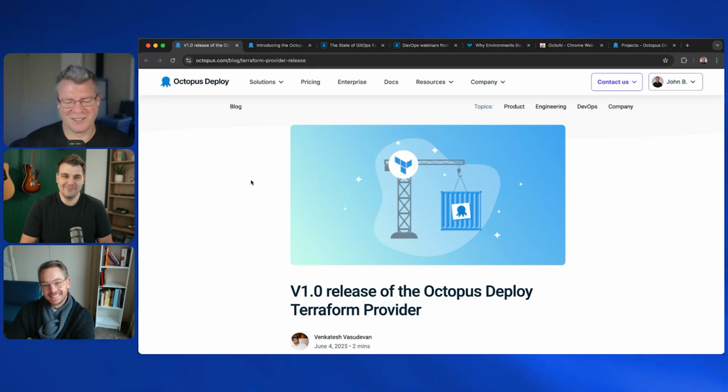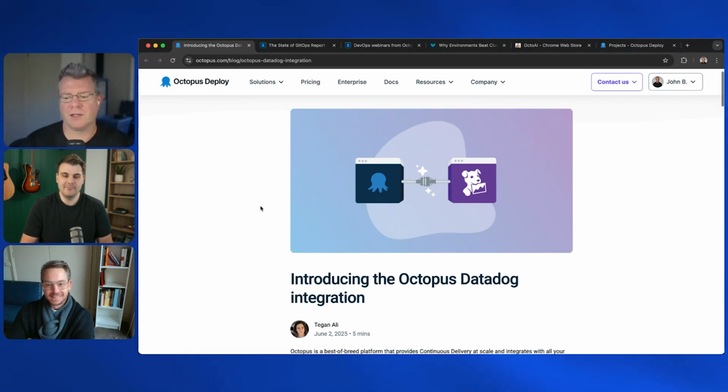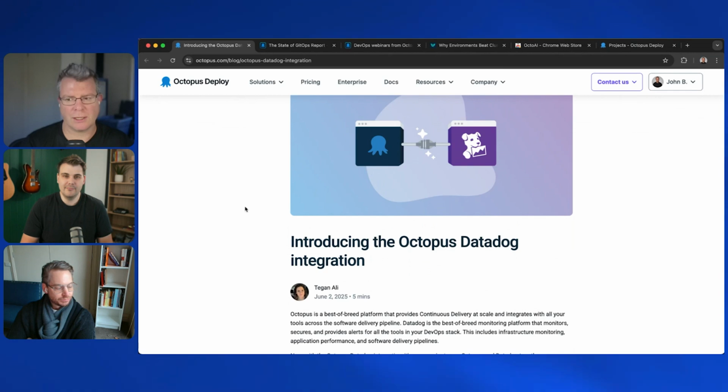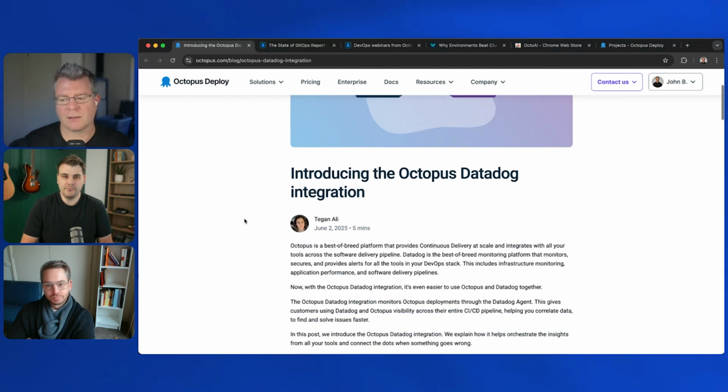Yep. All good. So another blog post we have, another integration is switching from HashiCorp IBM to now Datadog. So we are introducing the brand new Octopus Deploy Datadog integration. So what this is basically, an agent integration that allows you to track a number of metrics on your Octopus Deploy instances. This will track things like failure rates, deployment times, projects, what machines you have running, etc. So there's lots and lots of goodness here.